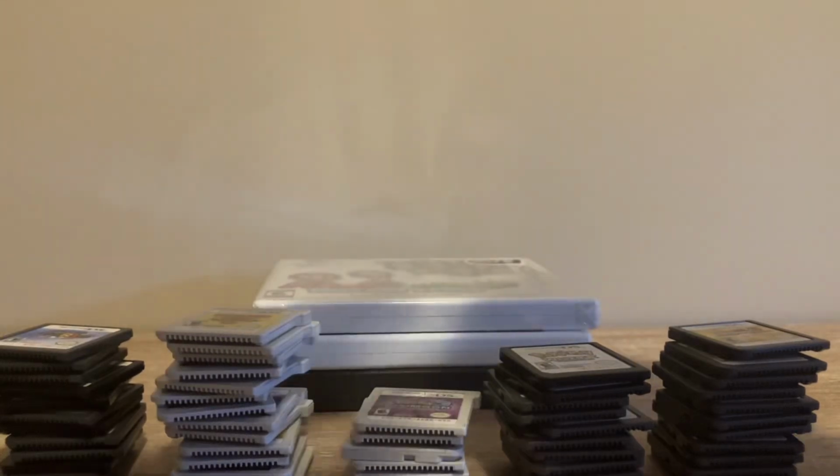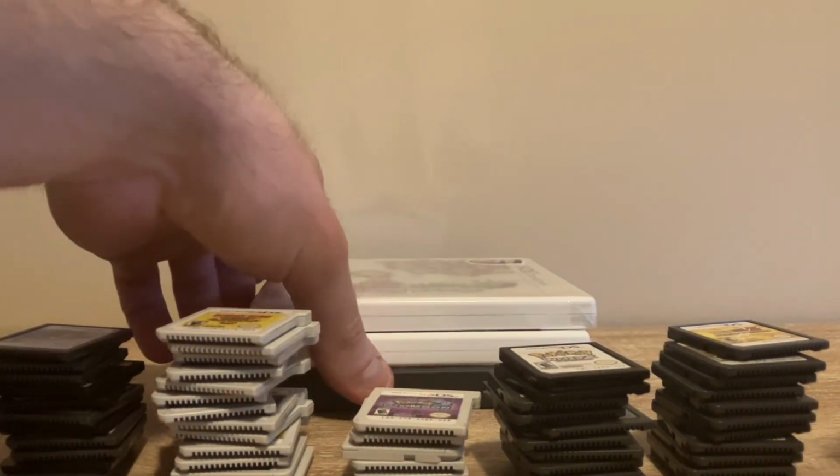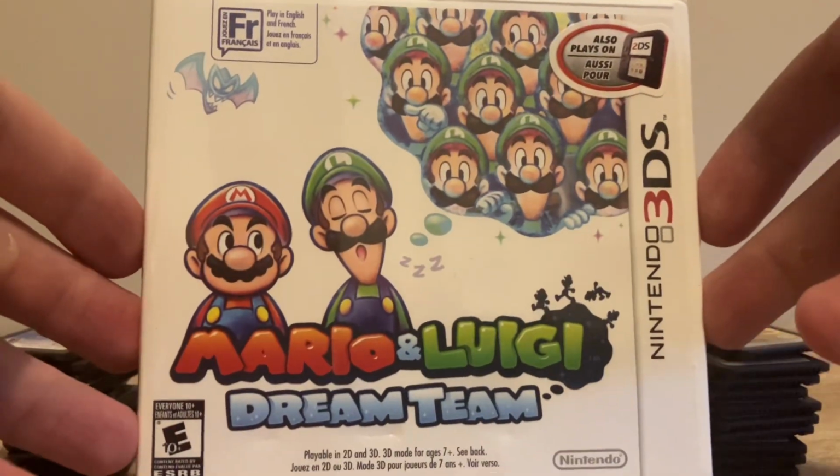Still sealed, so I haven't cracked this one open. Would love to play it eventually. I'll definitely have to get into that game eventually. I've heard it's one of the best Mystery Dungeon games in the whole series. And then we got Mario and Luigi Dream Team for the 3DS as well.